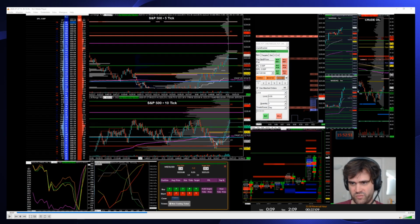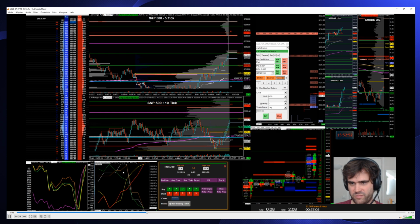This is the start of Monday. We are anticipating the break of this level. So this is the 10 tick, of course. And we have this level 23, 25 as a key level, or I think 24-ish. And it's the overnight high, actually, 23.75. And I'm anticipating a break to the top here. So let's see how that plays out.